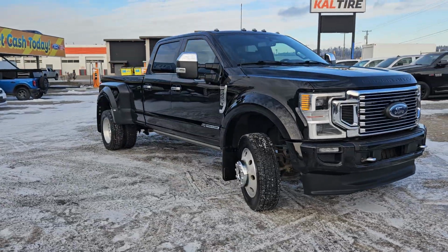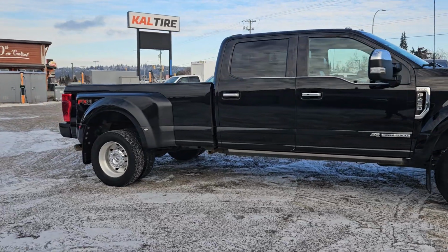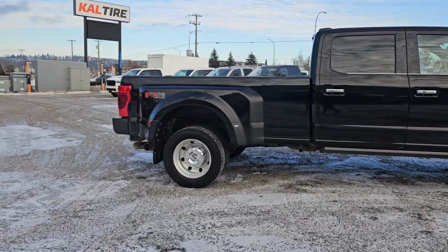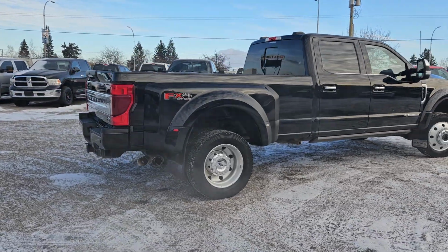Coming in this nice black coloring, this vehicle is powered by a 6.7-liter Powerstroke Turbodiesel engine, has four-wheel drive capabilities, and comes equipped with the FX4 Off-Road Package.